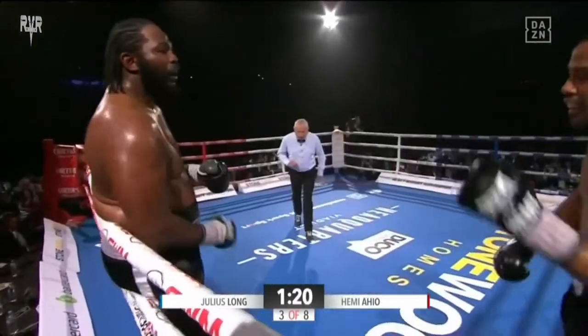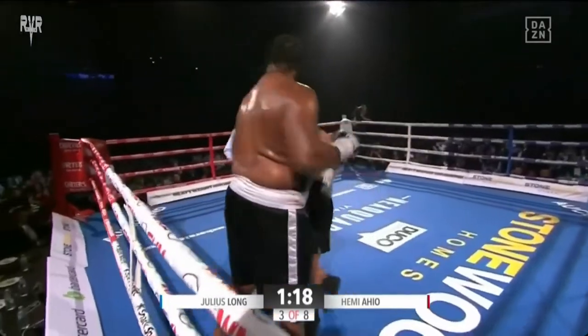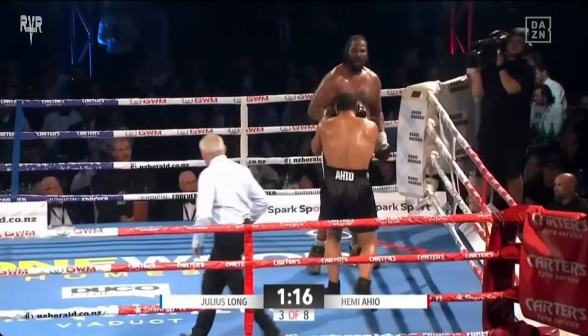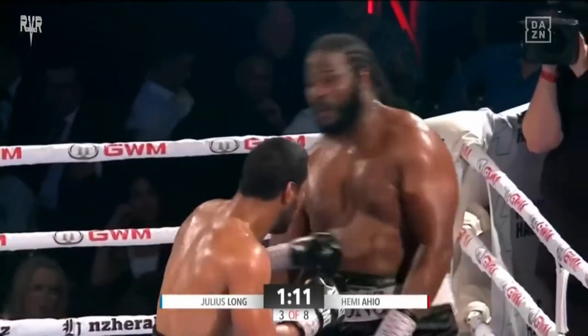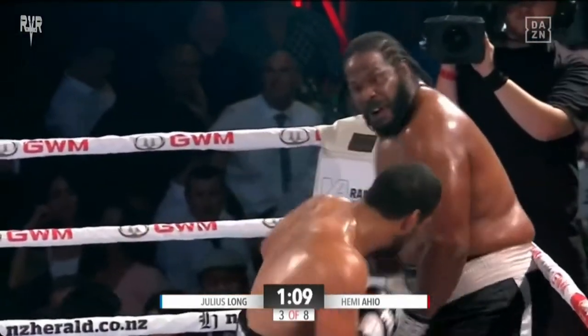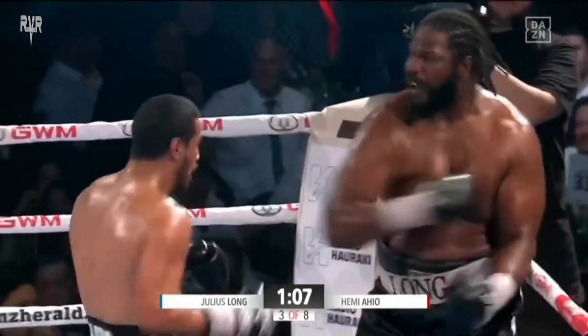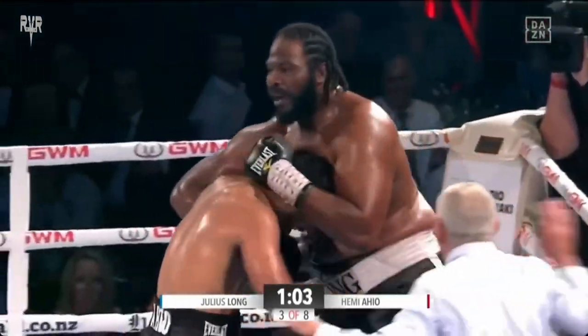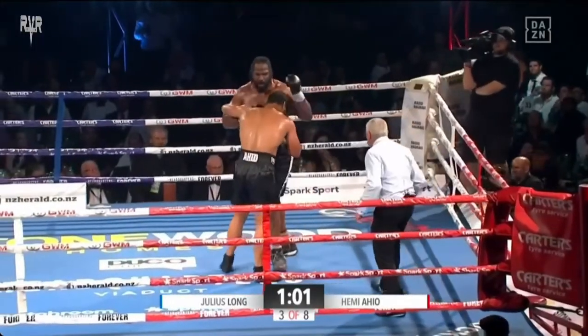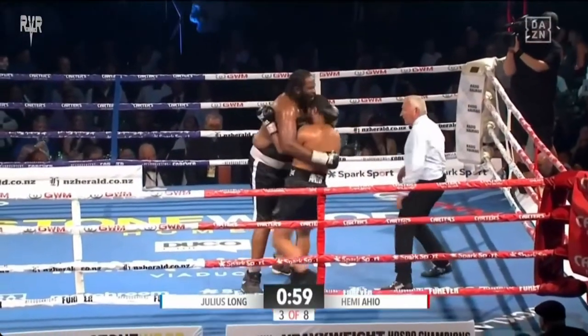He's just waiting too long. He looks a little fatigued, I've got to say. 148 kilos, especially that midsection. Taking a lot of punishment, absorbing a lot of shock. Every time he eludes a punch too, not that time though, it saps the energy. Long starting to fight back. Don't hold, come on. And again, you see, he fights in spurts. Off the back of his neck.